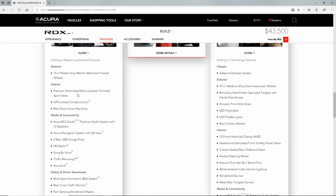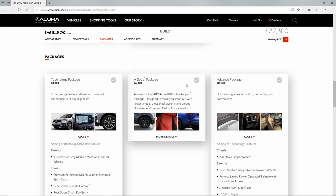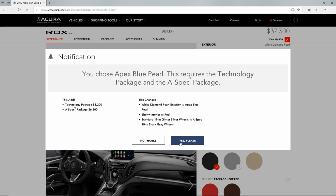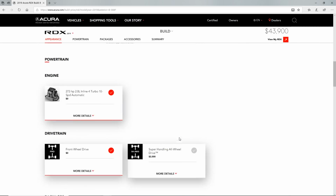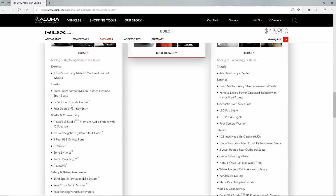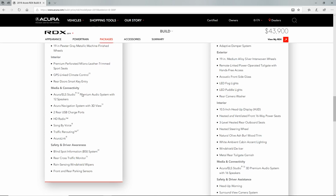Let's see, you get the sports seats. That's strange. Why can't I get rid of that? Huh. Let's do this. Let's go ahead and add it this way. Yeah, it looks like A-Spec does come with the technology. You can't get rid of it. Let's see what else you get with the tech. You get the GPS linked climate control. That's kind of cool. So depending on if you're in a cold climate or not, it will adjust your interior temperature. You get the rear door smart key entry.